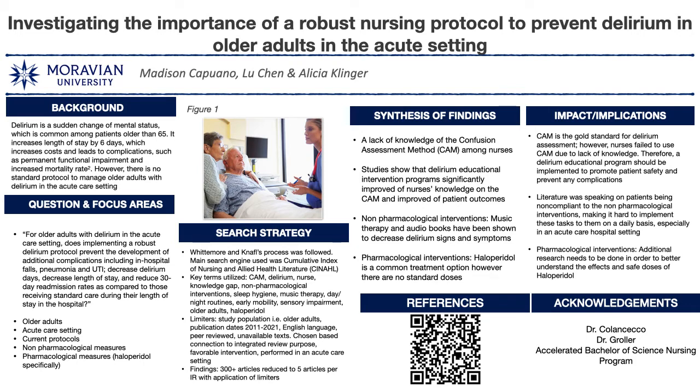Our PICO question reads as follows. For older adults with delirium in the acute care setting, does implementing a robust delirium protocol prevent the development of additional complications, including in-hospital falls, pneumonia and UTIs, decreased delirium stays, decreased length of stay, and reduced 30-day readmission rates as compared to those receiving standard care during their length of stay in the hospital?